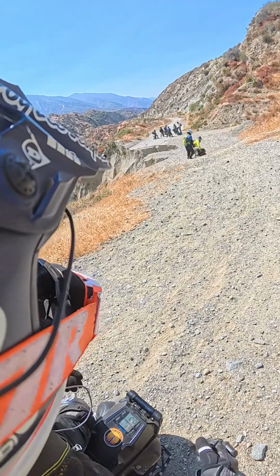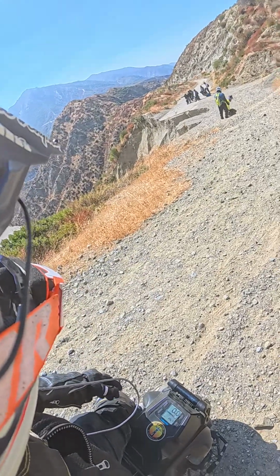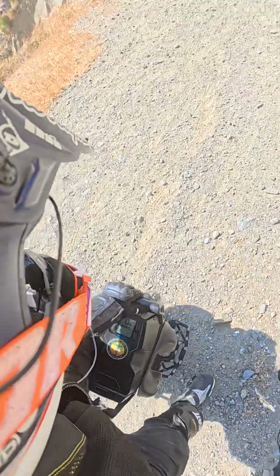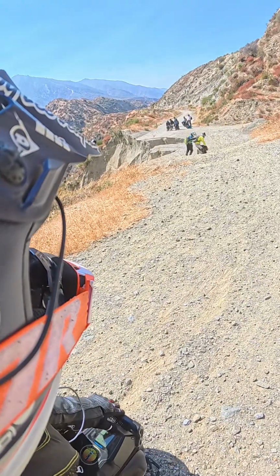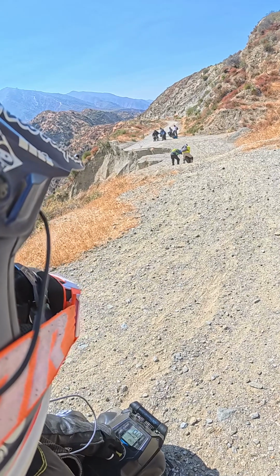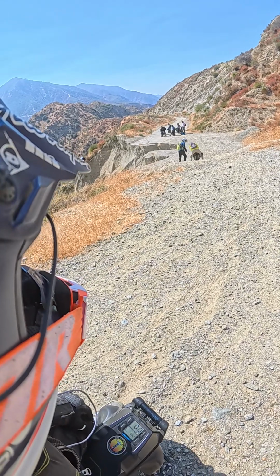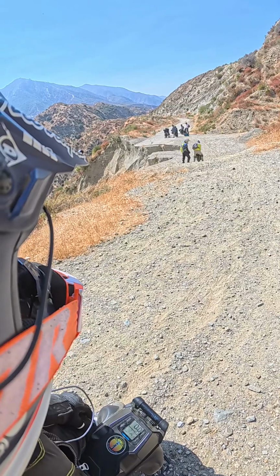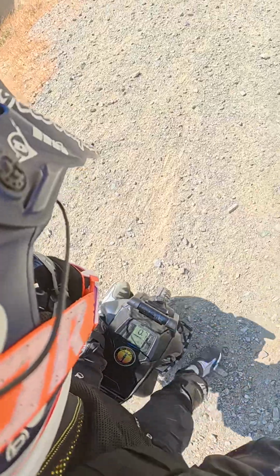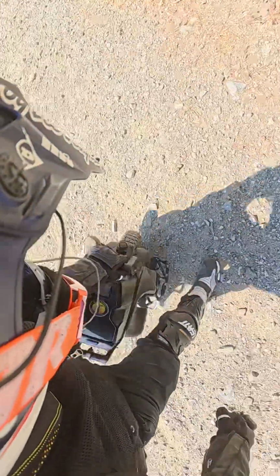Yeah, the wheels are heavy when you're trying to move them around. They're heavy if they're down on the ground like that. Okay, let's see what we can do here.